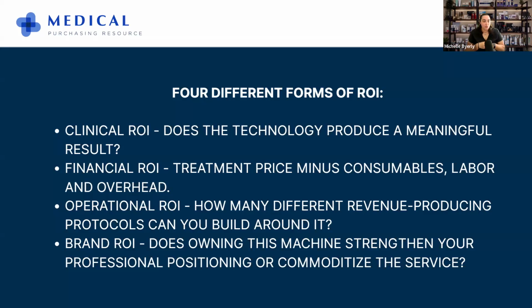There is the financial return on investment. Does the treatment price minus the consumable, labor, and overhead make sense for your practice, right? These are the financial return on investments. And we even talked about the one earlier of the 1/3 rule and the actual calculation of paying off a device. There's the operational return on investment.